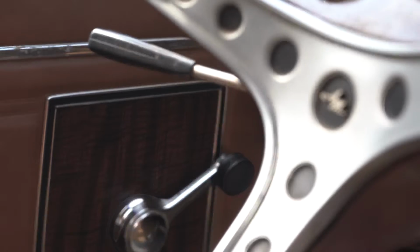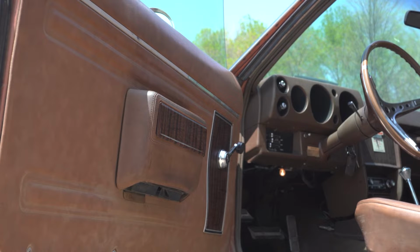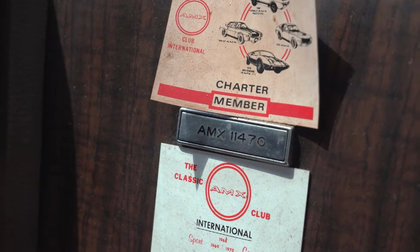They didn't really have too much of a list as far as options. They were made to just kind of be seen and heard and go down the street.